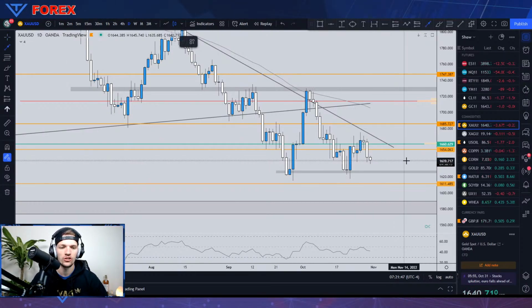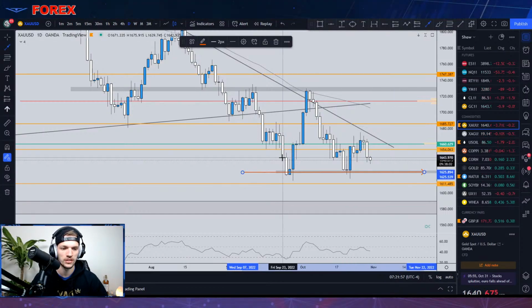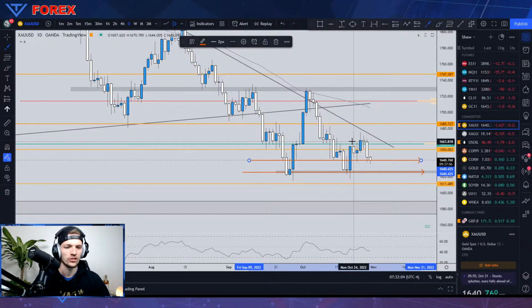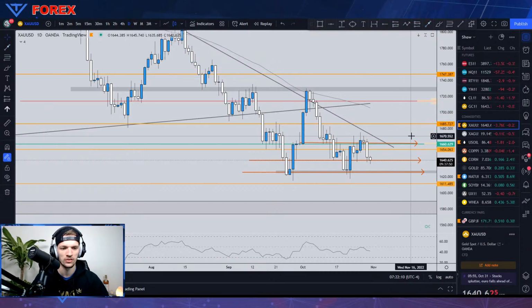Main areas I'm watching for directional bias. It's going to be 1625, which has been this strong area on the weekly as support as well. 1640 on the weekly as well, right in here. And then we're going to be watching this 1660 mark. If we can break back above 1660, we could have a nice bullish run back towards 1700s.